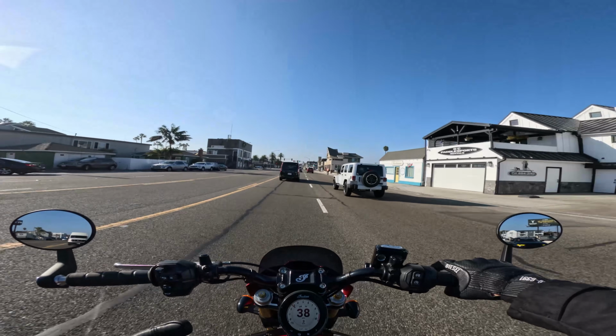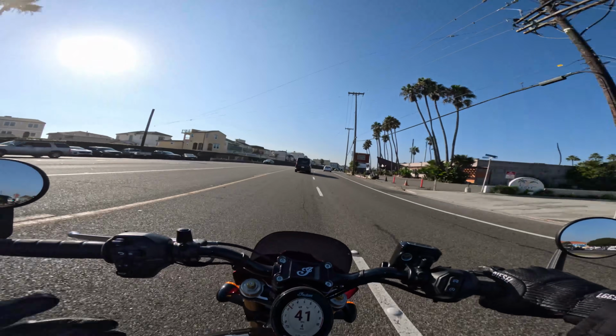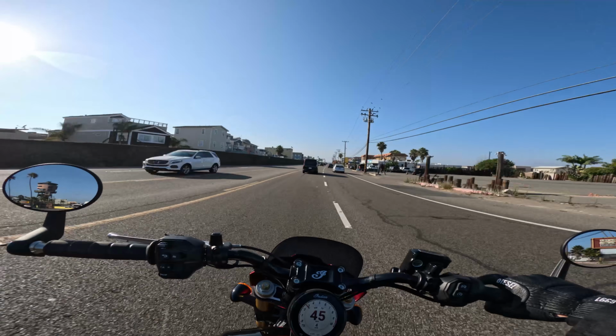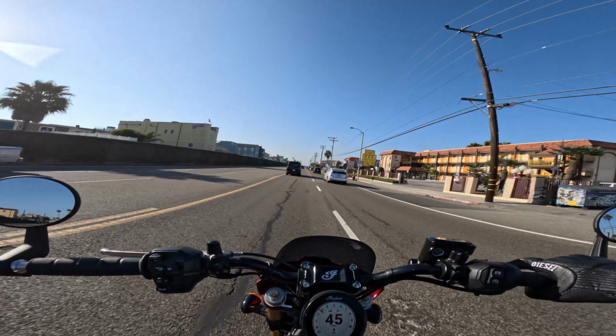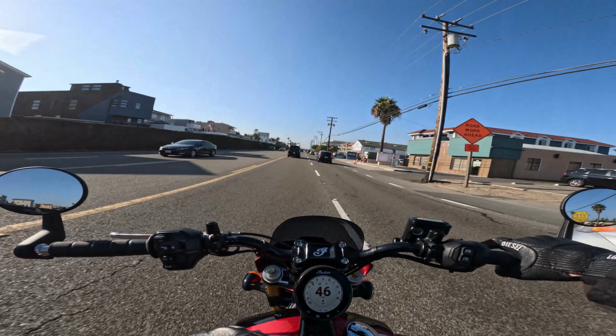It's just a fun package overall. One thing I will say is that this bike has a lighter crankshaft than before. Now that's interesting because what that's done is it's kind of almost affected the bike negatively in the really slow speed riding, especially like if you're doing stoplight to stoplight type stuff in the city.